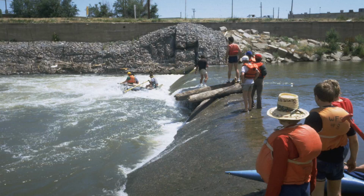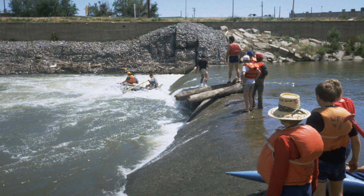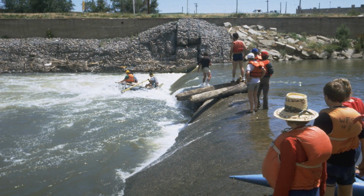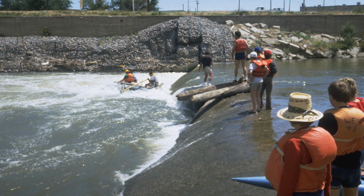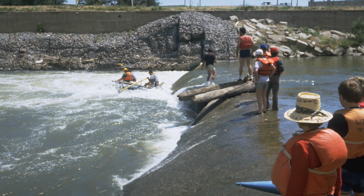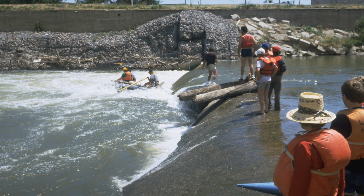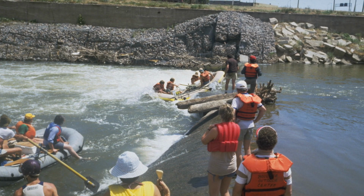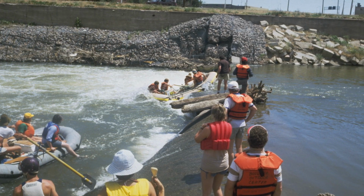I was personally involved in an incident at a low-head dam in the 1970s. I was rafting down the South Platte River with a group of people, including Governor Richard Lamm. We knew that we needed to portage our raft around the low-head dam that you see here. But some other rafters right behind us did not know that.